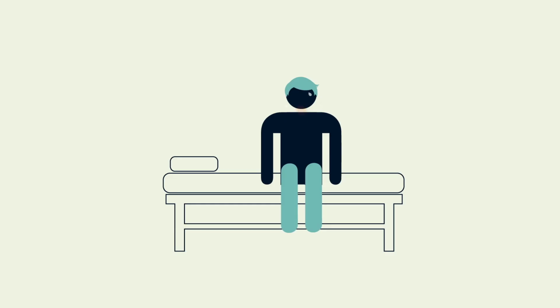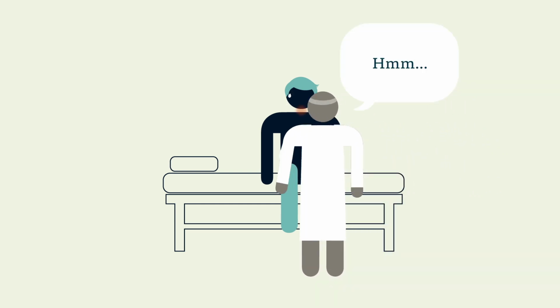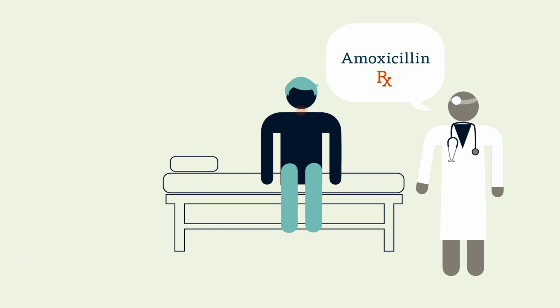For instance, a test case question might read, "Sarah, a 45-year-old patient, visits a doctor and presents symptoms including a sore throat, swollen lymph nodes, and a fever. After performing a rapid strep test, the doctor confirms a diagnosis of streptococcal sore throat. The doctor prescribes an amoxicillin as an antibiotic. Which of the following are the correct codes for this diagnosis, procedure, and prescription?"